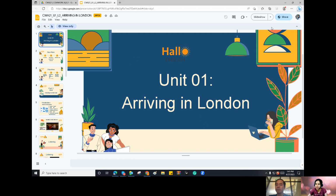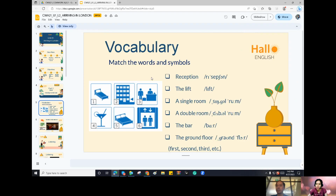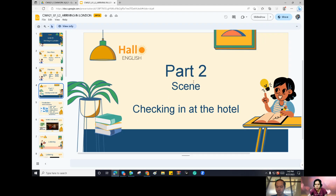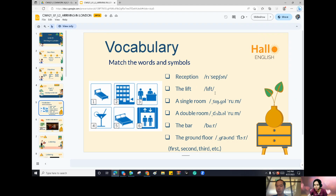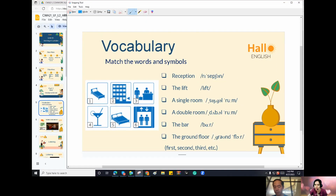So before that, let's have unit 1, arriving in London. Are you ready? Yes. Okay. So let's have part 2, scene: checking in at the hotel. So these are the vocabulary, or the new words, that we will learn. But before that, I want you to match the words and symbols. Okay, let's read first all the words, mister.